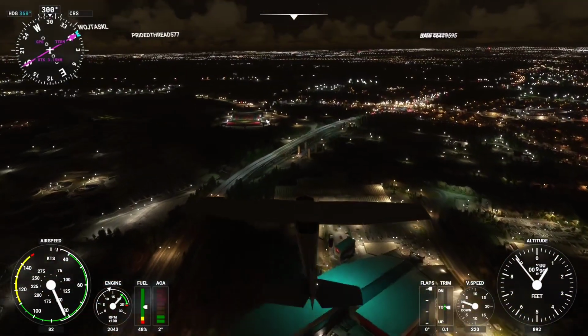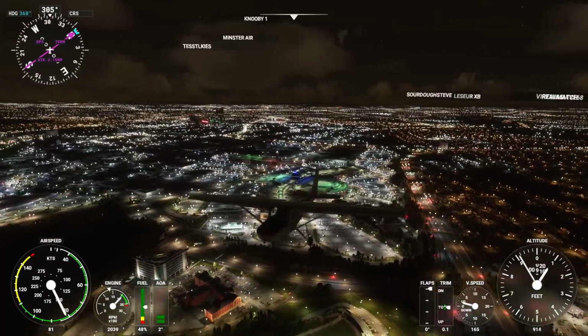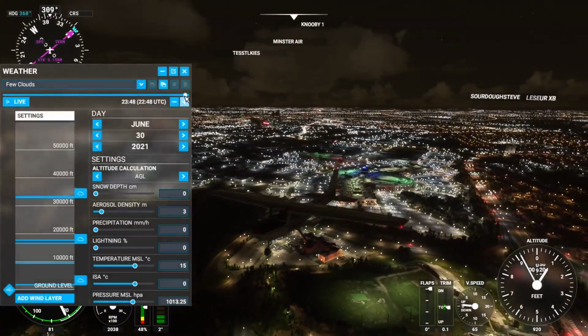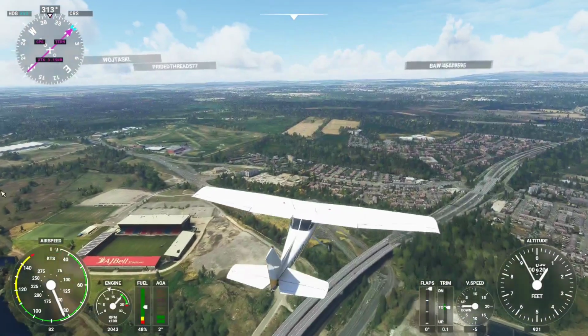Oh yeah, that's the stadium as well, that's near the airport. So what I'm going to do now is, after we've looked at that amazing nighttime Serenity once more, I'm going to flip it over to the daytime, about 1 PM, why not, so we can locate the runway. Oh, so there it is.